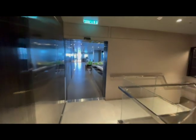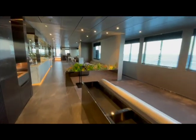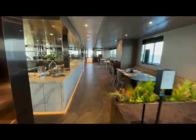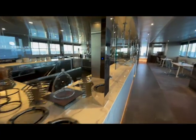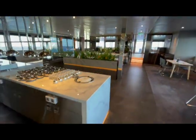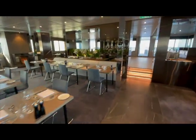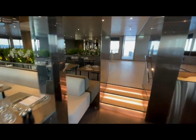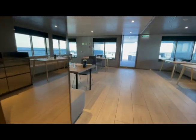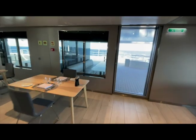Next up is the La Cucina dining room, which has an open galley and a buffet area in its center, as well as pleasant indoor nooks of seating, including an indoor and outdoor terrace that overlooks the ship's wake. The yacht-like Emerald Azzurra was built in 2022, is 360 feet long, and carries a mere 100 guests and 68 crew.